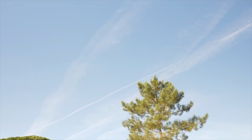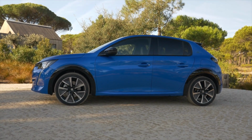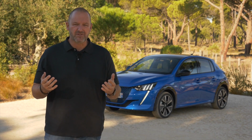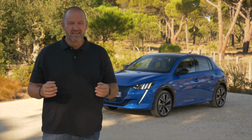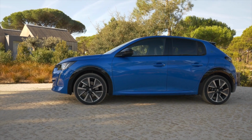If you do buy the trim level GT or GT Line as a package, you do find wheel arches in glossy black, and that really makes the car look completely different. So it's got a completely different stance, and I think it looks a lot more solid and a lot more sporty with these black wheel arches.